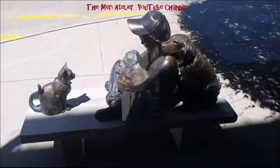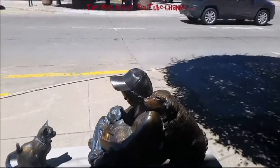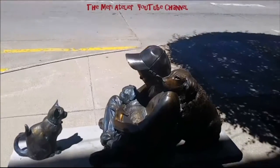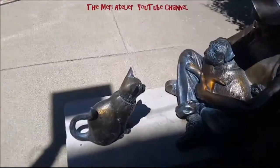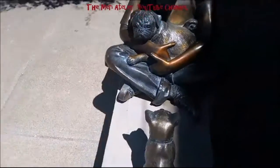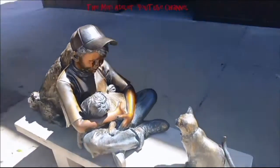This is the last one. A dog leaning his head on the shoulder of a little boy who looks like he's holding a little bulldog and a little kitty. They're already sitting on the bench. They took our spot. How cool is this? I love these little statues, and I really like that Hastings did this.